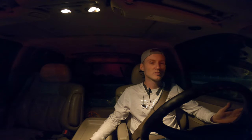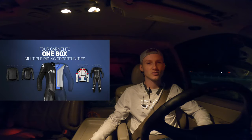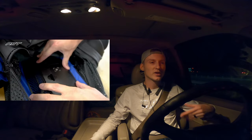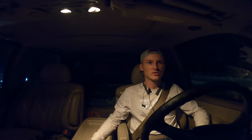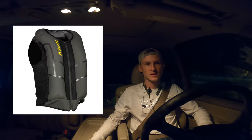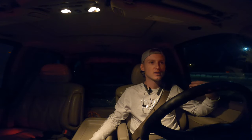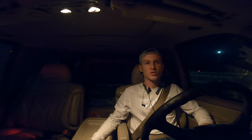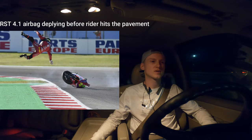I went ahead and splurged on an RST suit with an In&Motion airbag system. Now, the In&Motion airbag system is in a lot of different suits. It also is featured in the climb vests. So it's got a lot of data. It uses GPS and a lot of different sensors inside, along with the battery, to detect a crash as it's happening. So hopefully it deploys before you hit the pavement.